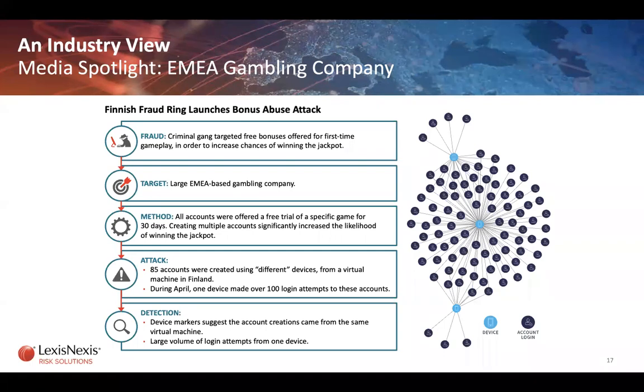So of course, from a fraudster's point of view, they look to create multiple accounts, work those devices together, and manipulate them together to try and manipulate winning opportunities and manipulate the actual offers that were on and their chances of winning high values that they could then take and transfer out of that account to themselves.